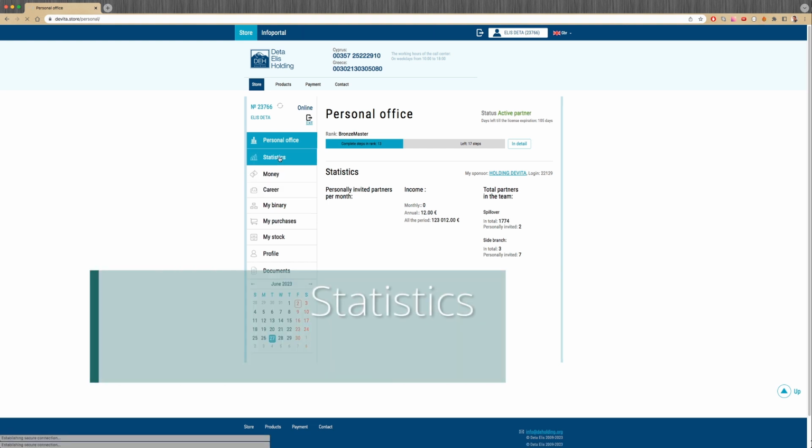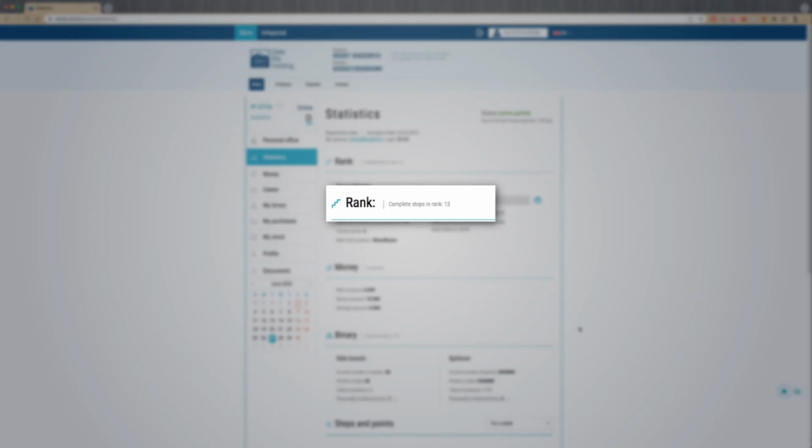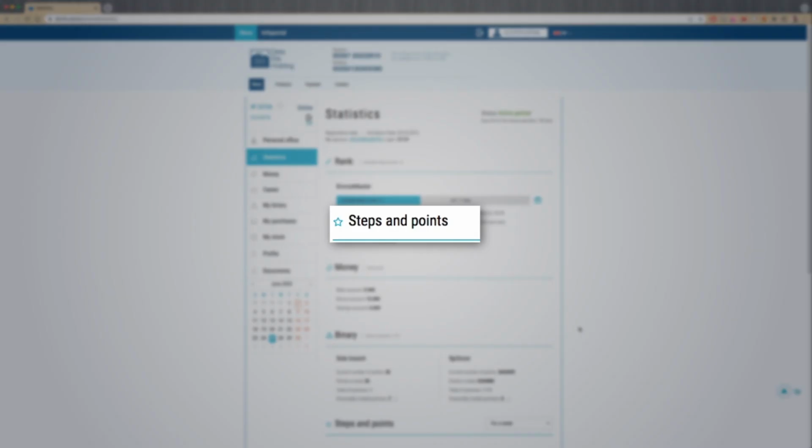Statistics. In the statistics section, there are 4 subsections: rank, money, binary, and steps and points.